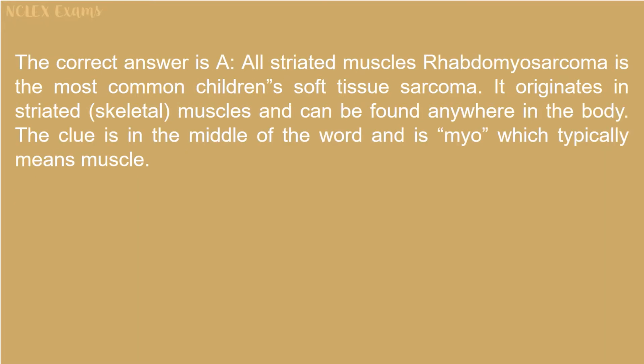The correct answer is A. All striated muscles. Rhabdomyosarcoma is the most common children's soft tissue sarcoma. It originates in striated skeletal muscles and can be found anywhere in the body. The clue is in the middle of the word, which is myo, which typically means muscle.